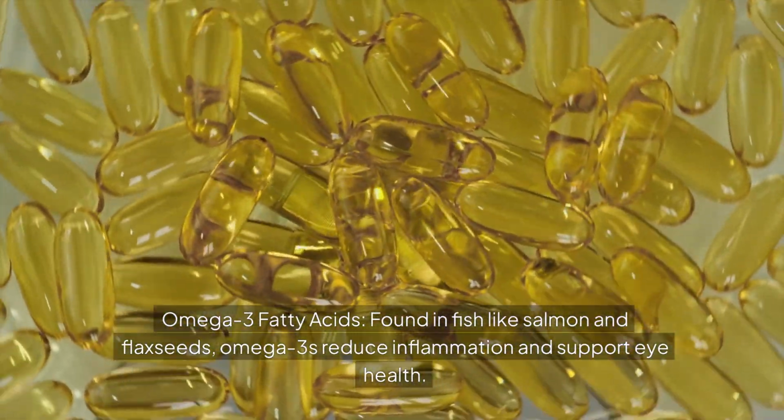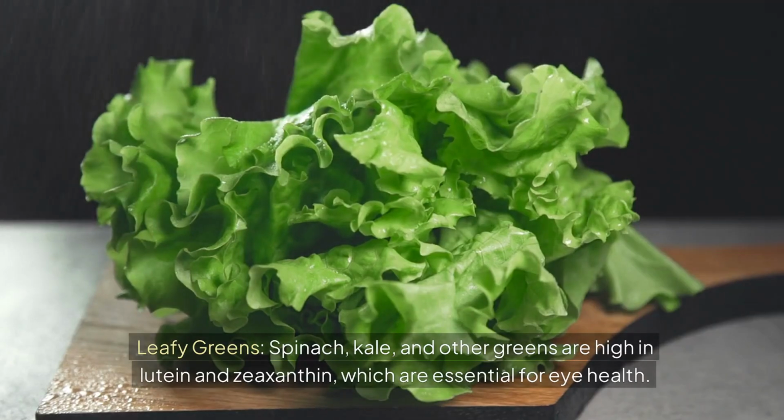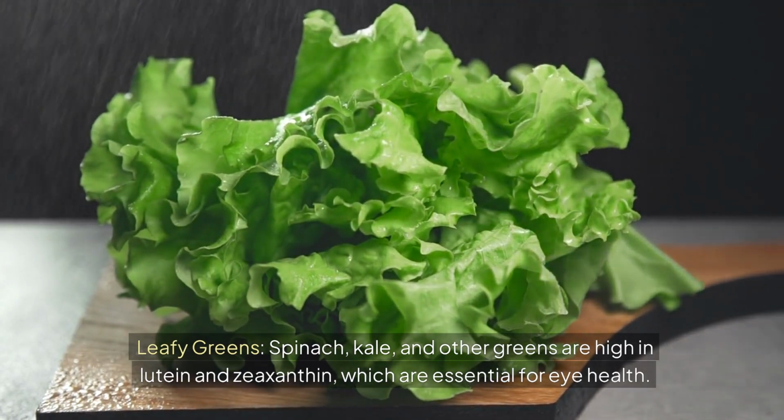Found in fish like salmon and flax seeds, omega-3s reduce inflammation and support eye health. Leafy greens, spinach, kale, and other greens are high in lutein and zeaxanthin, which are essential for eye health.